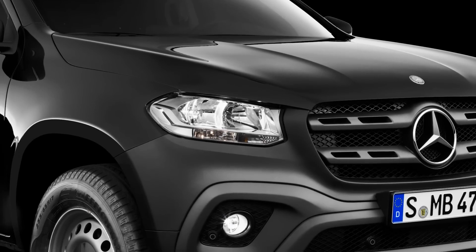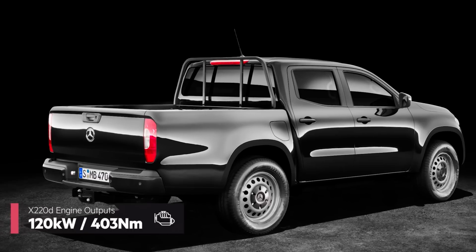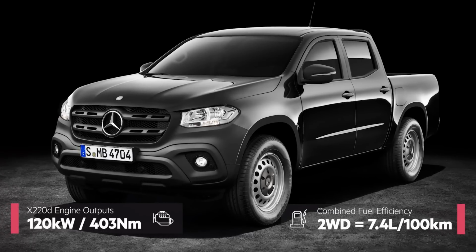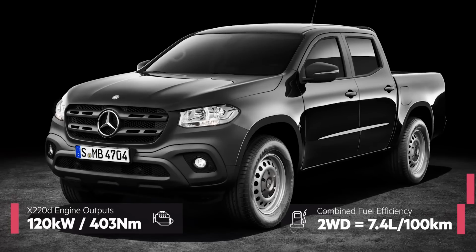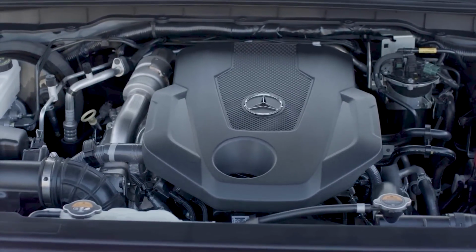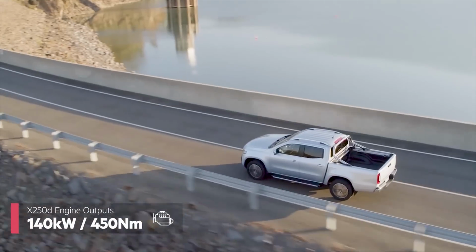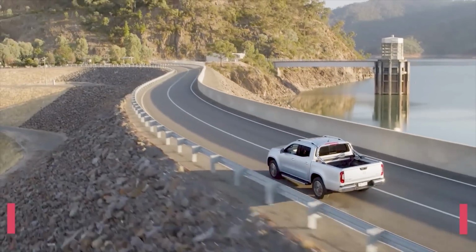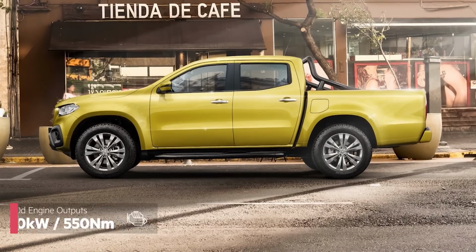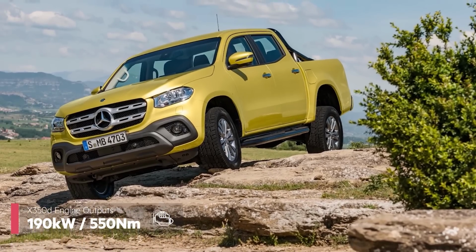The entry-level X220D model is offered in Pure spec only and uses a single turbo engine with 120 kilowatts of power and 403 newton meters of torque. Claimed fuel use is pegged at 7.4 litres per 100 k's for the rear drive model and 7.6 for the all-wheel drive. The next model up is the X250D, which uses a twin-turbo version of that engine and has 140 kilowatts and 450 newton meters. Fuel use is claimed at 7.9 litres per 100. And there'll be a 3-litre V6 turbo diesel known as the X350D, which will have 190 kilowatts and 550 newton meters. Big numbers. It arrives later in 2018.